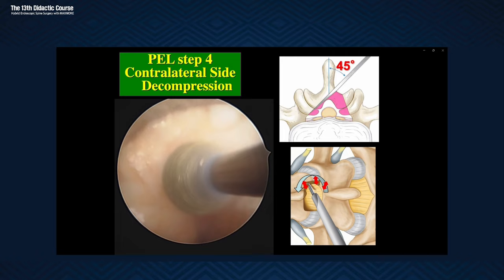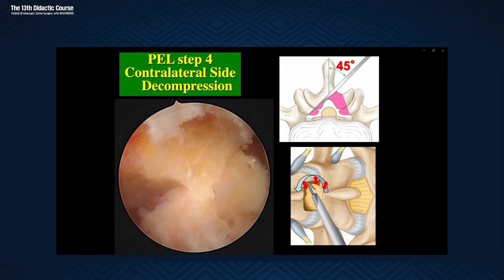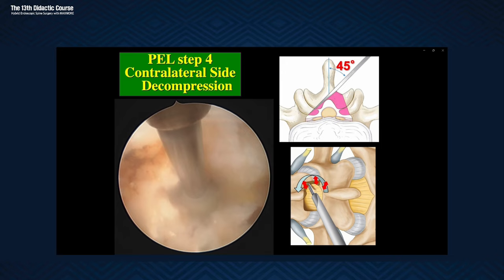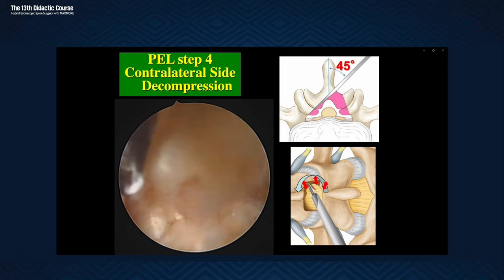PEL method step 4. Contralateral decompression. The contralateral decompression is a 45 degree slope approach, which increases the removing area, and the ligament is easily detached. The hypertrophic articular process should be set to the contralateral side. Bone removing and superficial ligament resection are repeated, and the depth is gradually increased.